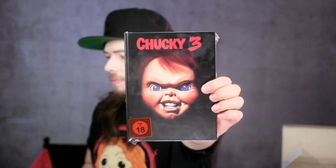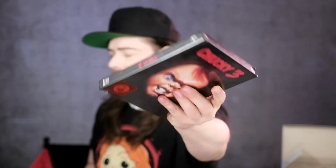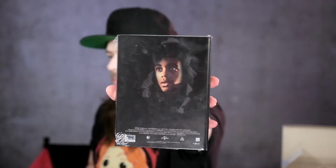Okay, let me show you the cover work. This is artwork B for Chucky 3. This one is still sealed. I do have an open one somewhere. We'll probably get to it as well. We will. This is a Chucky live stream after all, so we're digging into the archives here.